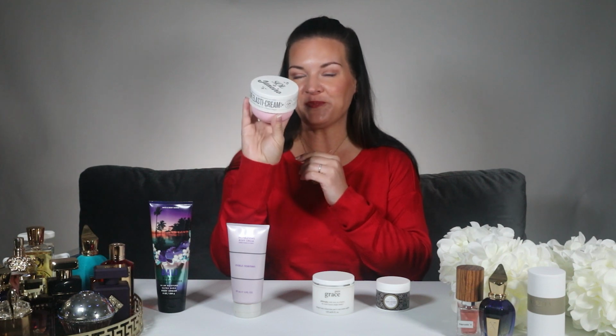All right, last but not least, my fave, my bae. Sol de Janeiro. This is the Vieja Flor Elastic Cream. It's the lighter pink. I just picked up the darker pink. I'm testing that one out to see what it layers with and whether I like it as much or better than this one. But so far, which I've only used it one time, I'm sticking with this for now. So this cream is amazing. And if you are looking for a cheap quasi dupe for Baccarat Rouge 540, this is it. This is so good.